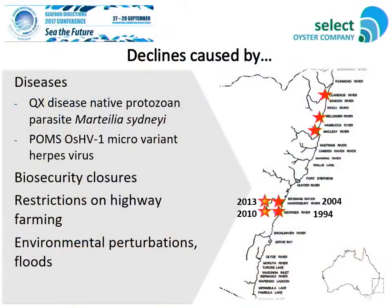There are also environmental perturbations and floods, for example, and climate change and biotoxins and things that enter the water that also halt production.